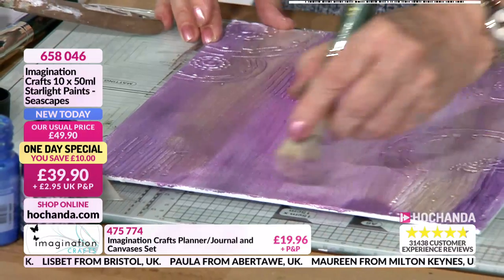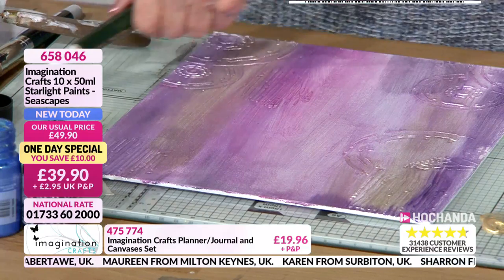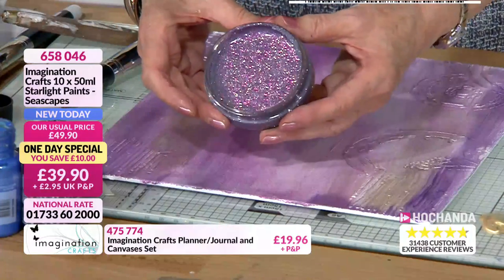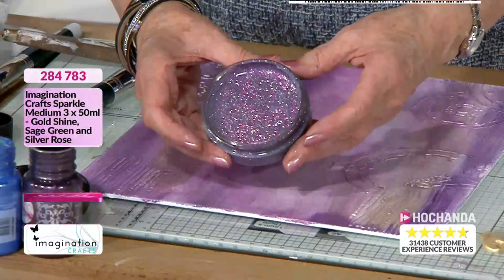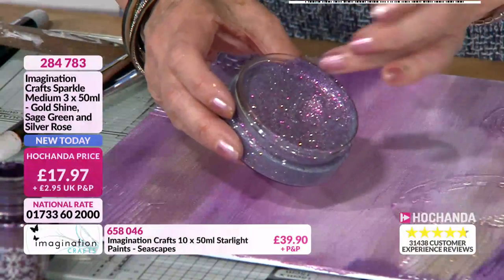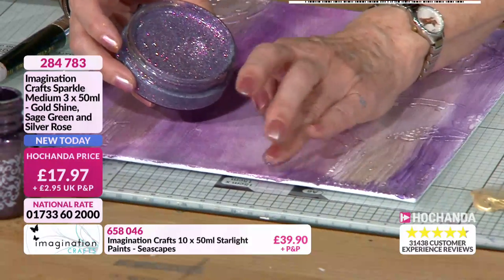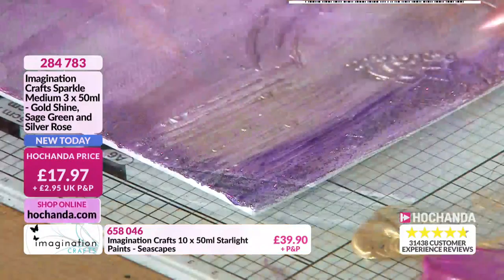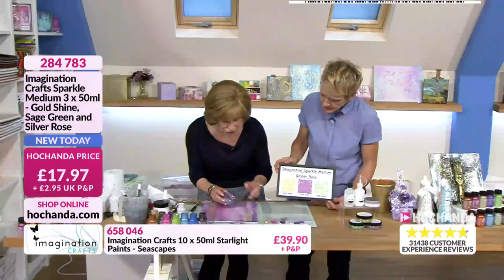So basically, I've just got colour onto my canvas. The next step is to use my sparkle medium, and I'm using here, look at this, silver rose. This is absolutely fantastic. We've got a beautiful set for you, and all the colours in the show work together. I want to add sparkle and depth, so all I'm going to do is start adding it to the edge of my canvas. Because the colours work so beautifully, this is going to add some detail and depth, and it's really going to make this canvas shimmer.